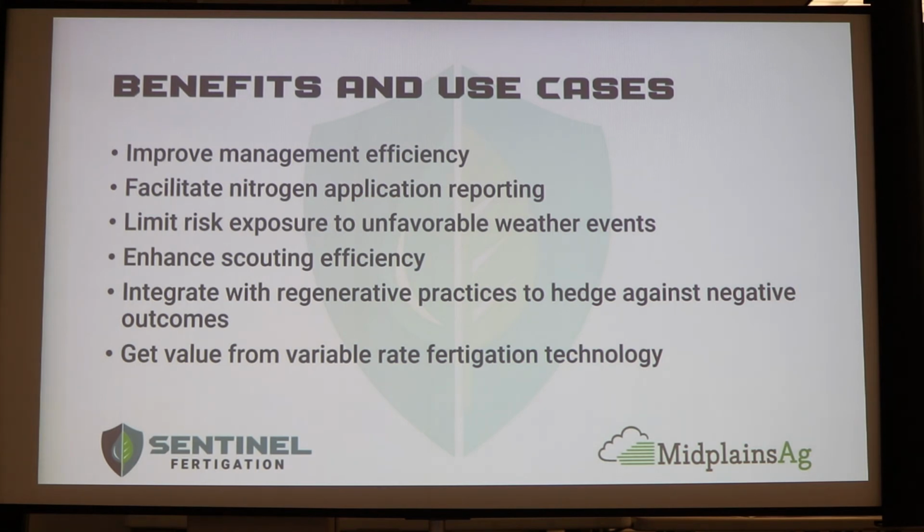So as John just mentioned, some of these NRDs are starting to show the signs of wanting to regulate nitrogen fertilizer that may require nitrogen application reporting at some point. This system is going to be logging nitrogen applications throughout the growing season, and so it's going to provide a report that may be able to be validated with the NRDs to show that you are using correct practices.